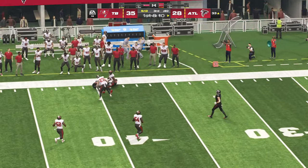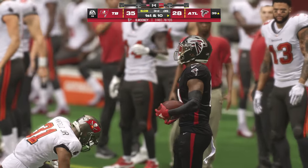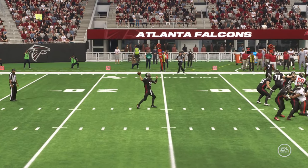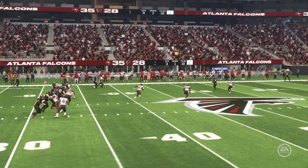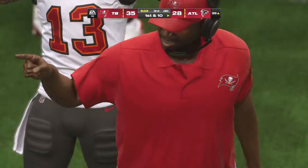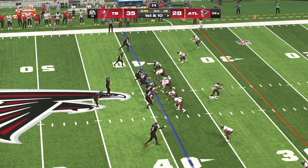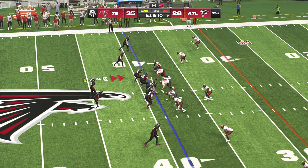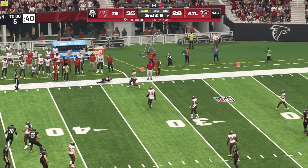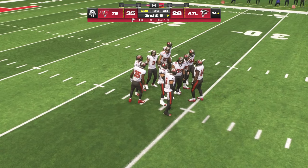Now this one complete downfield on the left side. And he has a big gain inside the 40 before being dropped. A gain of 28 yards there, and give him a first down. Cousins throwing, and he's got the hook up to Moore. And he gets this down inside the 35 before going out of bounds.